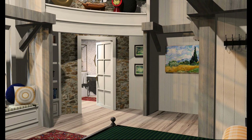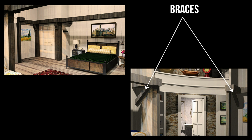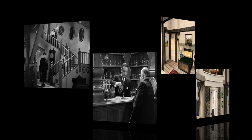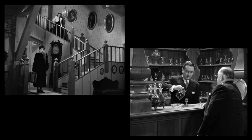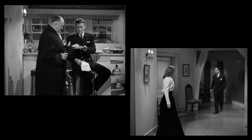I added beams overhead, reminiscent of the living room in the movie. I added corbels and braces to some of those beams. This was just a must to make sure I was creating the same mood that was in the film. That home was dripping with architectural embellishments. It was just so much a part of that home on the screen, it couldn't be left out and have the same feelings attached to it.